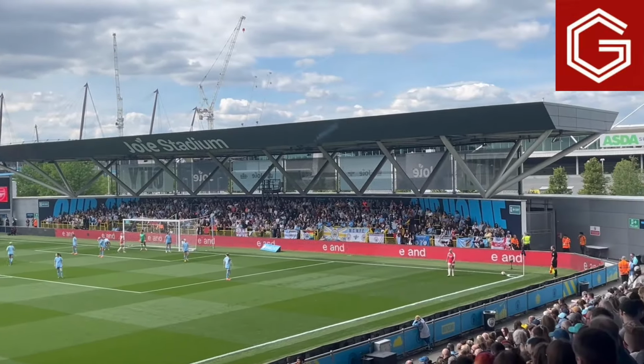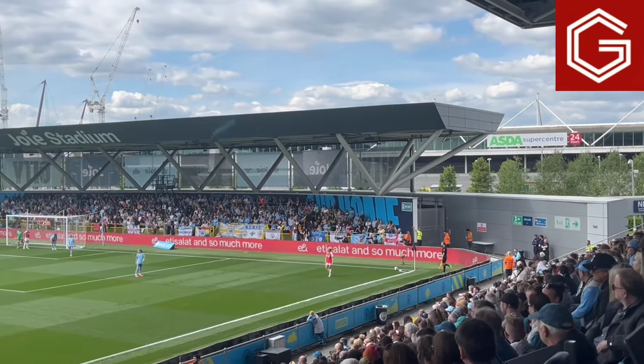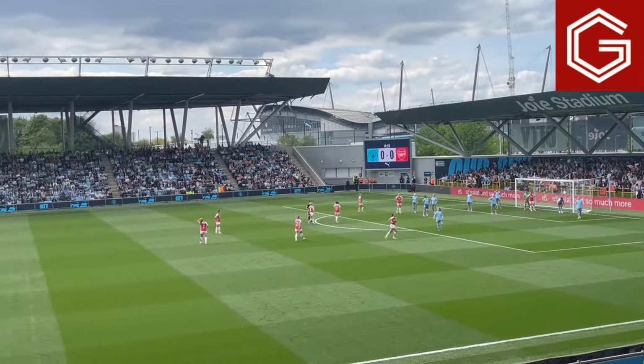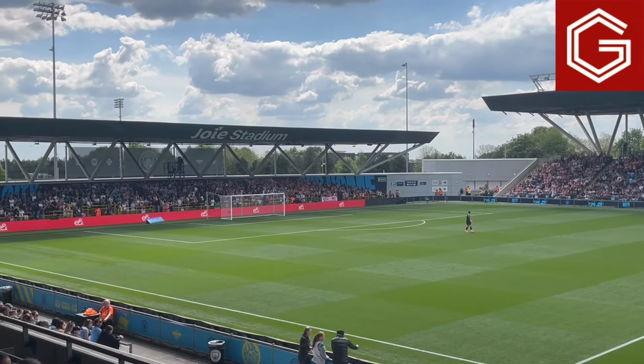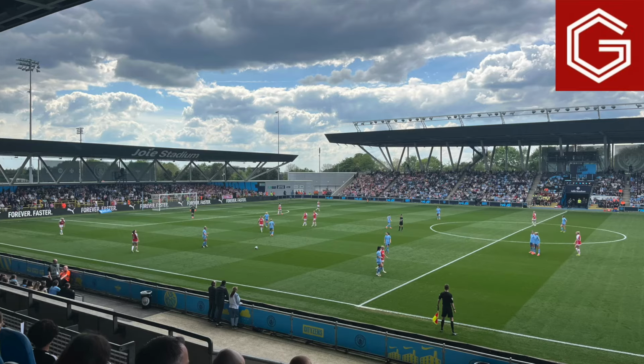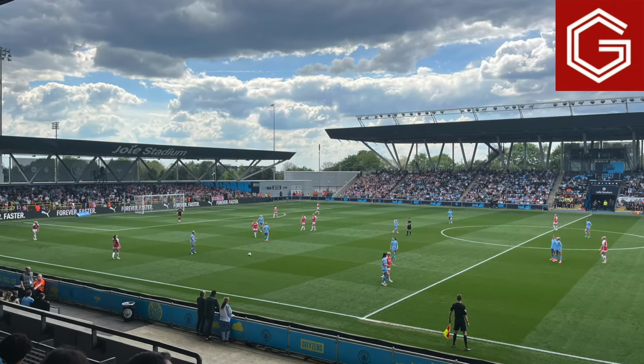thanks to Lauren Hemp, and Arsenal found themselves on the back foot early on, but they were able to obviously come back into the game, as those of you watching now will know, and those away fans are in great voice from start to finish. Arsenal's final away game of the season.